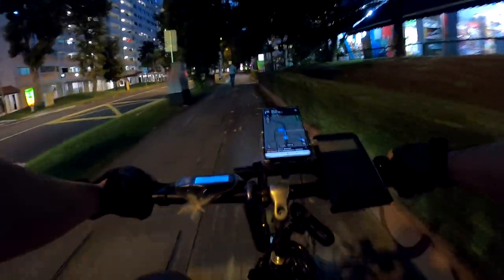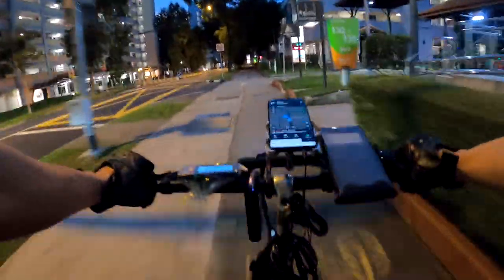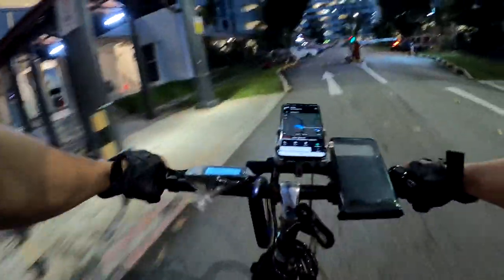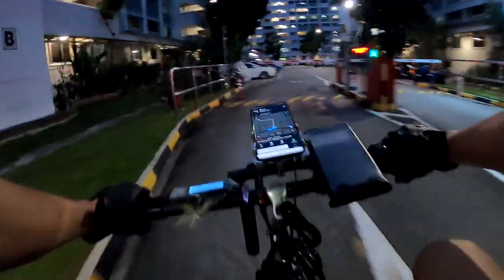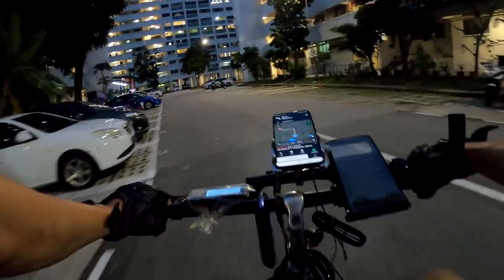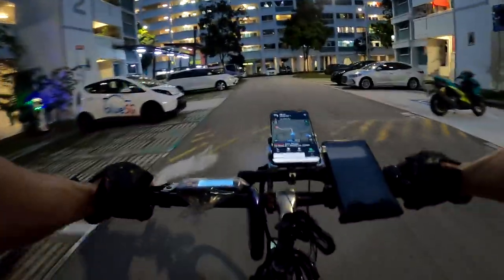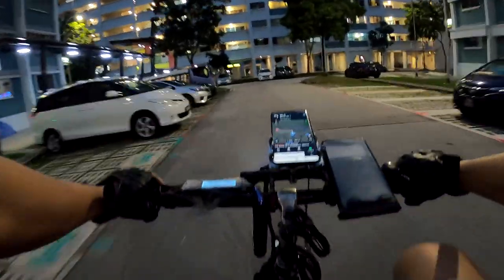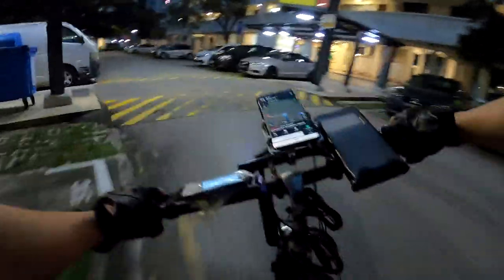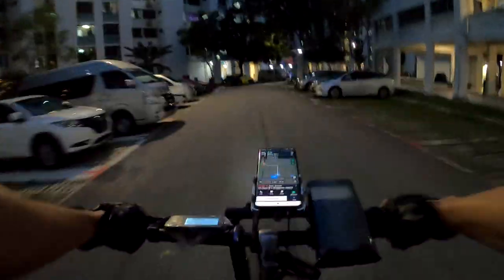Okay guys, now time 7:04 PM. We are close to block 133. Turning into the car park. One hour left until our shift ends. And coming to Simei, I just received an order. I got a bad feeling because Simei is always further. I have not looked at it yet. We'll look at it together.